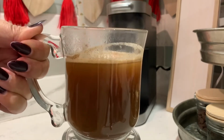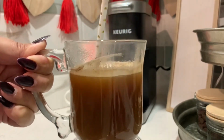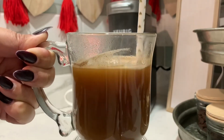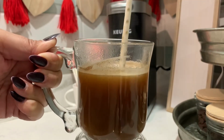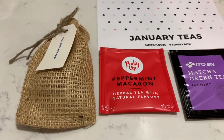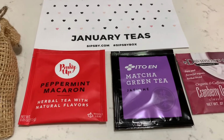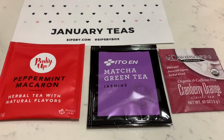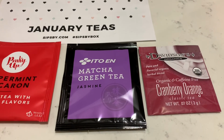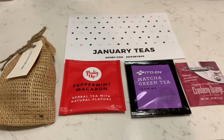And this is a closer look of it. It's very dark. Let me tell you, this one is the perfect combination of chocolate and Earl Grey tea. This tea is sweet and I love it. It was awesome. So I arranged the teas from my very favorite to my least favorite. And I have to say the chocolate Earl Grey is my favorite. And then came the peppermint, then the matcha, and then the cranberry.